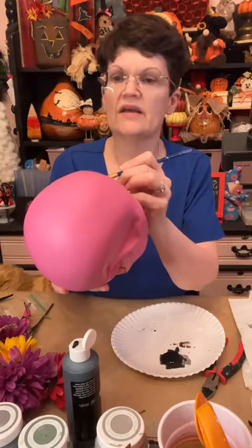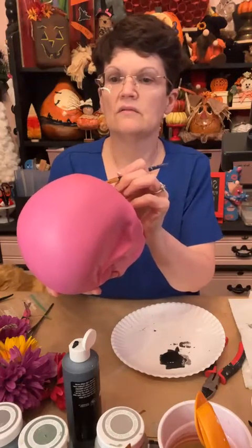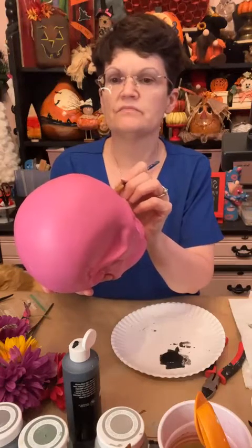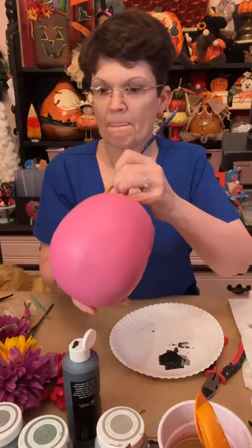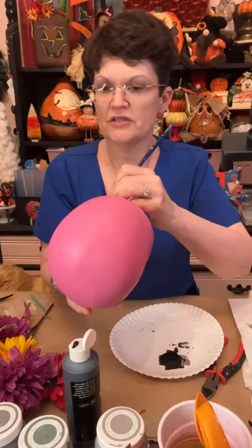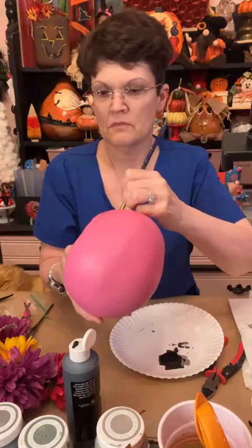I'm going to try to go on the outside of this a little bit, and then I'll show it to you. Let me see. It's probably resin, but it feels a little different than resin, but I'm sure it's just a type of resin. Let's see.